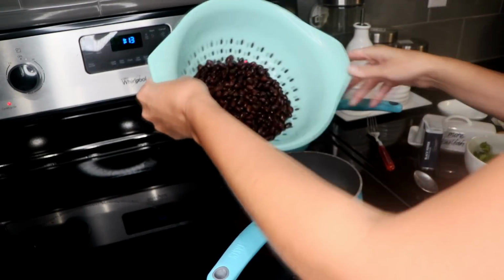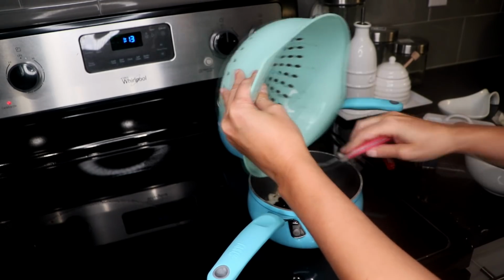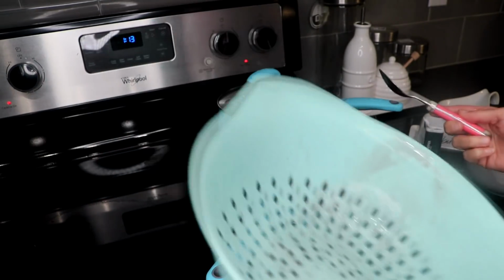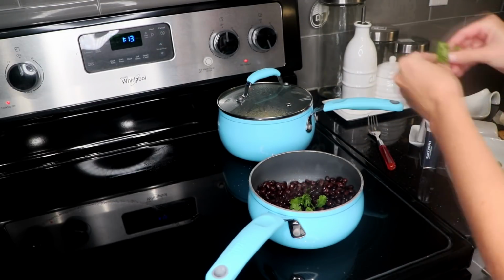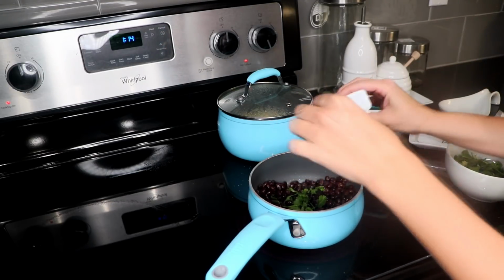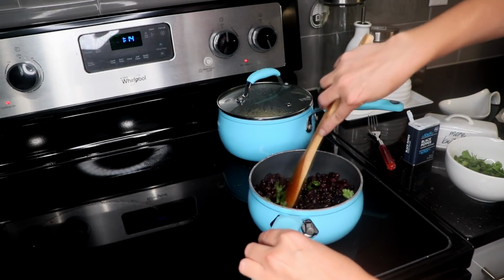Now that my onion is cooked down a little bit, I'm going to go ahead and add my black beans. I did drain them and rinse them because that's just what I like to do. So now I'm adding them in the pot. I'm going to add some cilantros and probably a little bit of green onion and some salt and pepper and maybe a little garlic powder and onion powder.